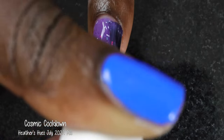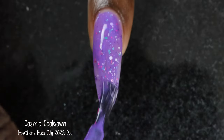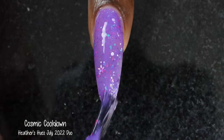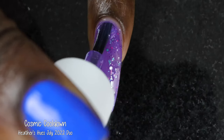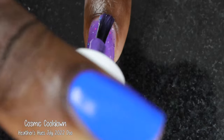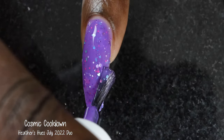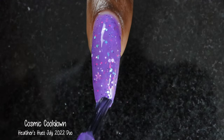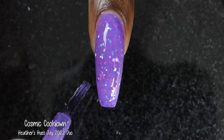This polish had a fantastic formula. The base does start off fairly sheer, but it does build up really nicely. All of the glitters and flakes spread out very evenly and easily in this one. They will give off a bit of texture. I use the glitter smoothing top coat. I think if you're not super picky on texture, it'll be passable with just one coat of top coat, but I prefer super smooth, especially for photos. So I use two coats, including the glitter smoothing top coat.